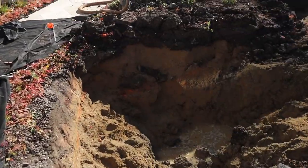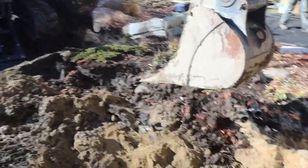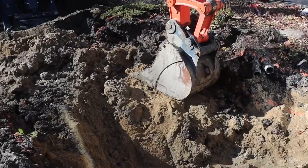So we've got the whole thing demoed, all ready to go. We're gonna make a bigger reservoir. So we're gonna do about a 1,500 gallon reservoir, a little bit bigger. That's about 50 aqua blocks. Each aqua block represents a space of 30 gallons.